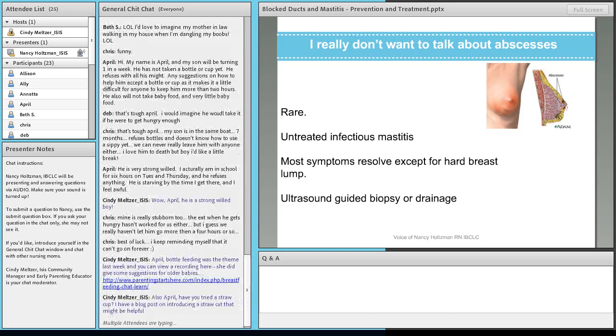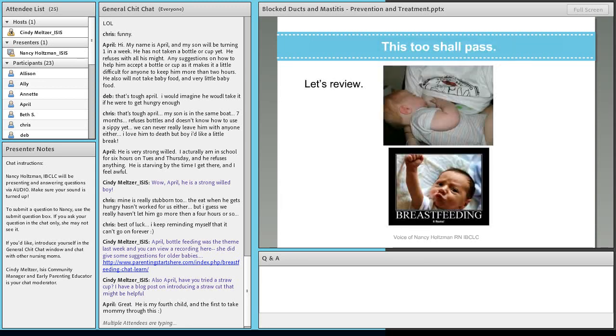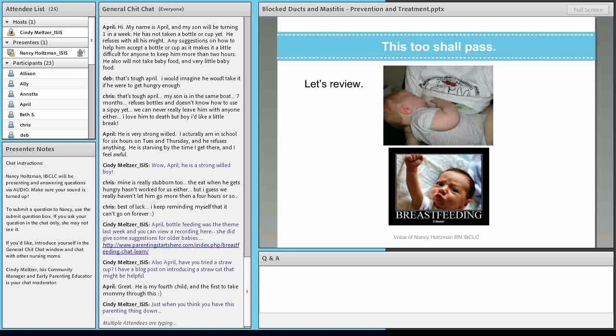So let's wrap this up and review. Mastitis, blocked ducts, and blebs, they're bummers, but this too shall pass. Not every breastfeeding mom is going to need to deal with this stuff, but a hell of a lot of you will. And even though you may treat the blocked duct, it still may take a day or two before your breast feels better. So it may feel bruised inside, even though the blockage is resolving.